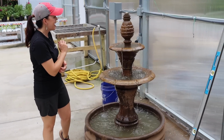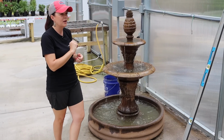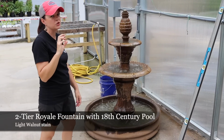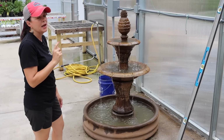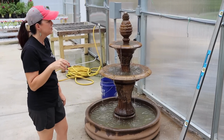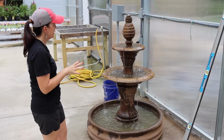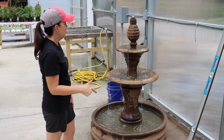Ta-da! This is the 2-tier fountain. I'll put the exact name up there because I just don't remember. It's the 2-tier fountain in here, and we have had this planned ever since we built the greenhouse. I am so excited that not only has it arrived, but we got it installed today.